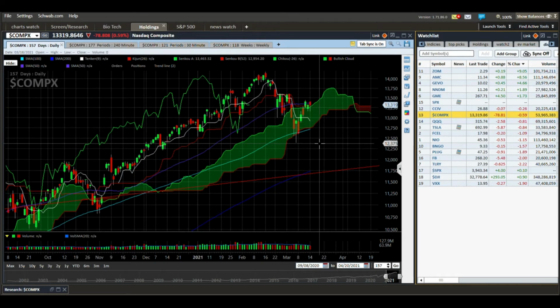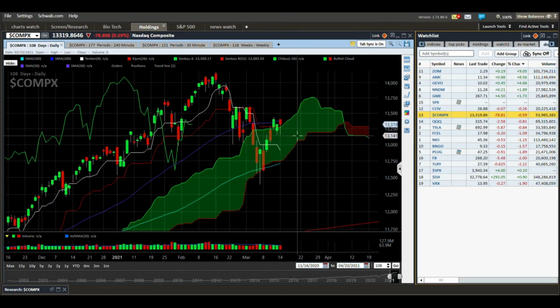The bearish twist. Right here is the Kijun-sen line. And you notice how we dropped below that, and then we reacted to it and went back down. And now we're right here again. We bounced above it, came down and kind of tested it, tried to go again, and then came back down and closed right here. So we're kind of sitting right on top of that Kijun-sen line, and we're sitting right on top of the cloud.